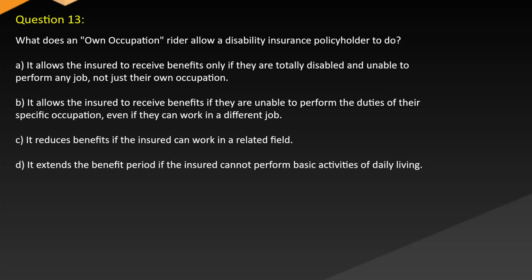Question 13. What does an own occupation rider allow a disability insurance policyholder to do? A. Allows the insured to receive benefits only if they are totally disabled and unable to perform any job, not just their own occupation. B. It allows the insured to receive benefits if they are unable to perform the duties of their specific occupation, even if they can work in a different job. C. It reduces benefits if the insured can work in a related field. D. It extends the benefit period if the insured cannot perform basic activities of daily living.